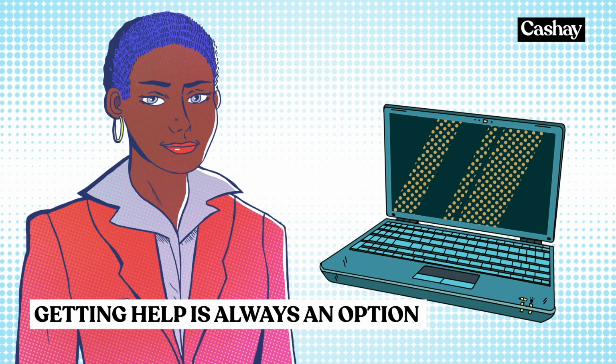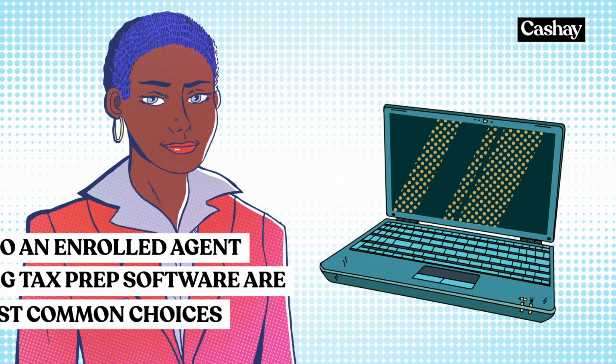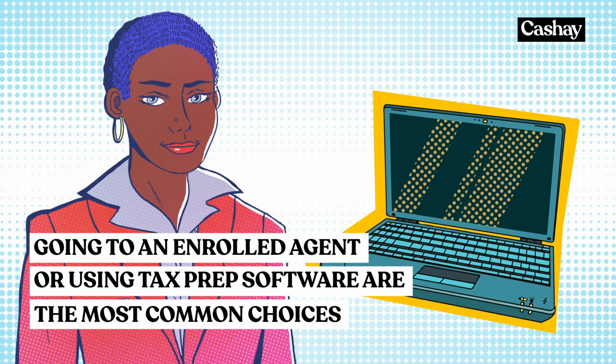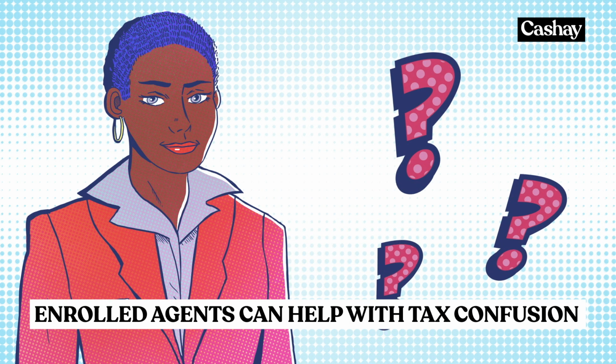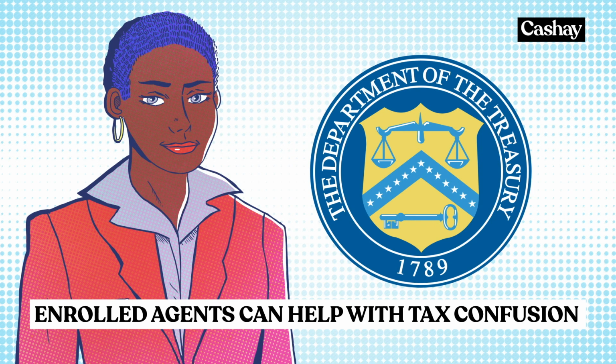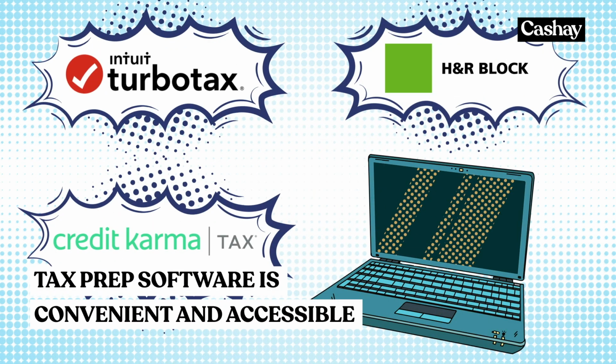Seeking help for your taxes is also an option. Choosing between an enrolled agent and online software is typically the best option for most filers. Enrolled agents can assist with tax confusion and must pass an exam by the U.S. Department of Treasury. Tax preparation software brings convenience and accessibility to the process.